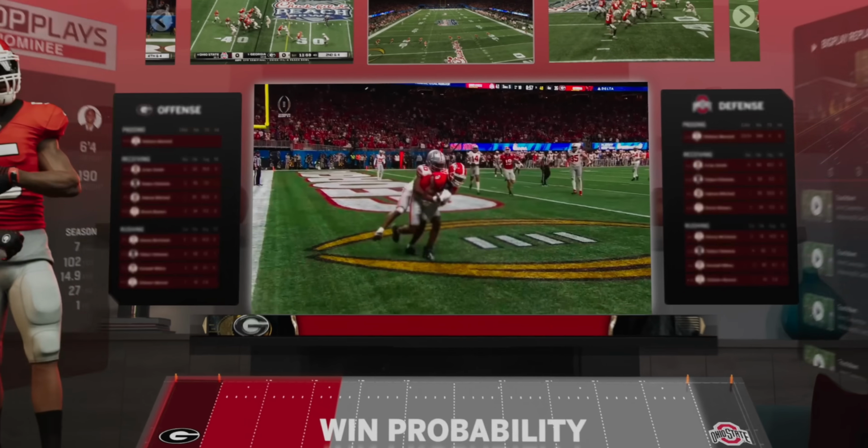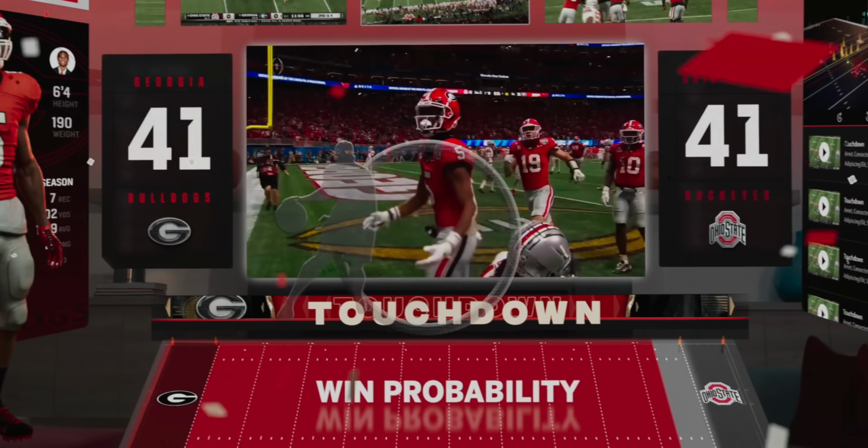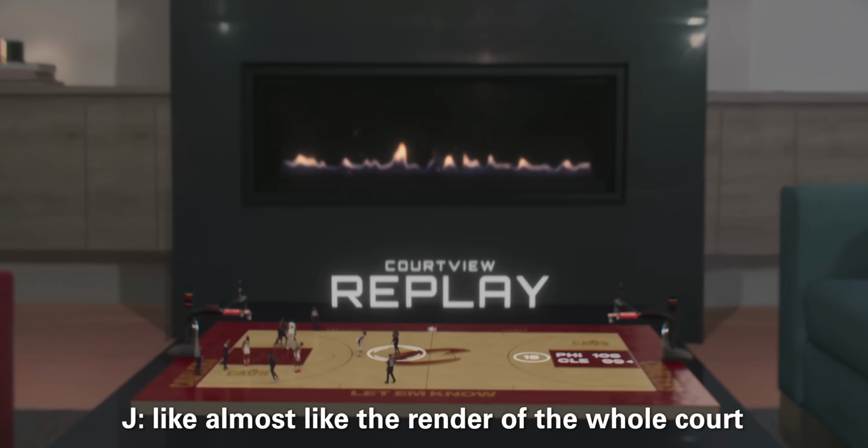What else did they show? They showed sports having this crazy angle that you wouldn't be able to experience at all. In the video, yeah, they have the 3D, almost like a render of the whole court. But it's wild because it's even closer than you could possibly be during one of those games. I saw it on a basketball court, a soccer field. It looked like you were on the court with them.